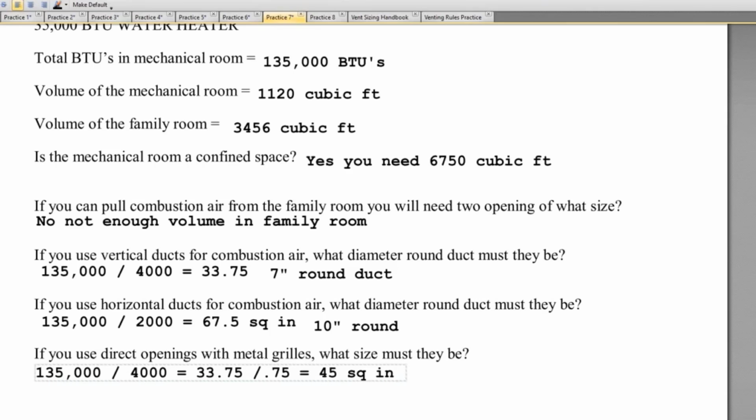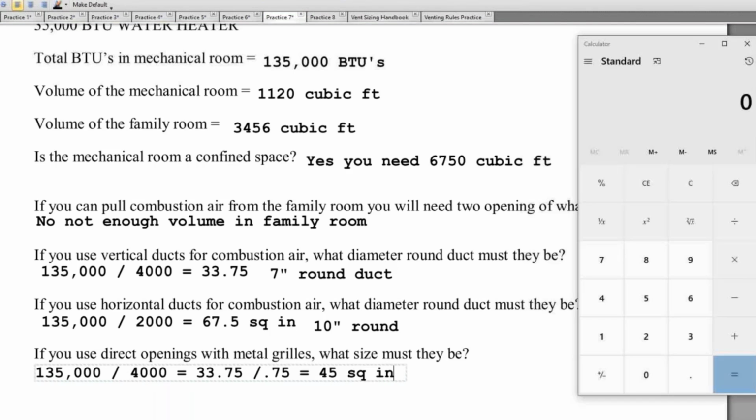So now I've got to come up with 2 metal grills that are 45 square inches. What common size metal grill could I get that's going to get me 45 square inches or bigger? Let's see, 4x10 is super common, right? Nope, that doesn't give me 45. How about 6x8? That's really common. Hey, 6x8 will give me 48. That'll get me there, right?